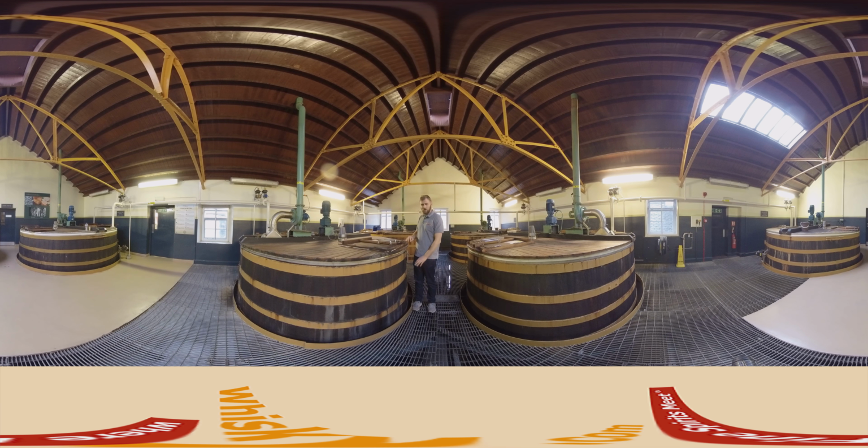And the rest is about empty space for the foam that is actually forming when you have fermentation, and just a bit of safety room so it doesn't bubble over. The blades here on top, the motors, turn the blades, and that is actually cutting down the foam so it doesn't bubble over.